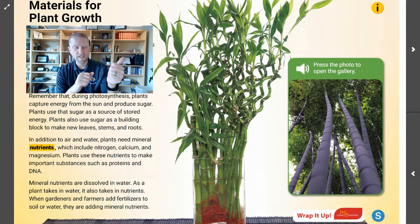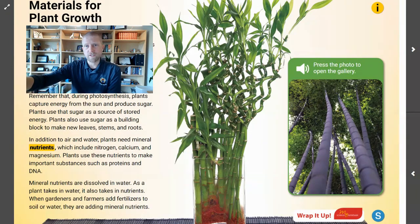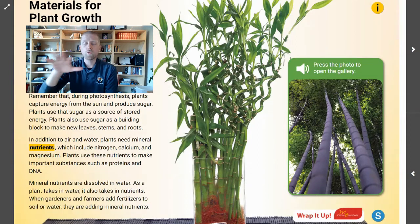And where do the plants get the water they use in photosynthesis? Their roots, just like the roots in this bamboo plant, are taking in water from the soil or from other places. Because we can see the root structure in this bamboo right here, we know that is where this bamboo is taking in its nutrients.